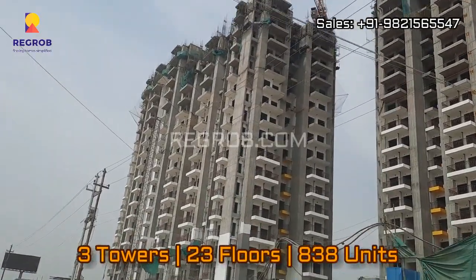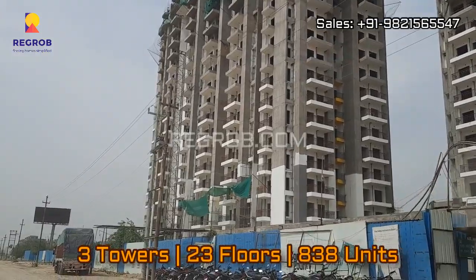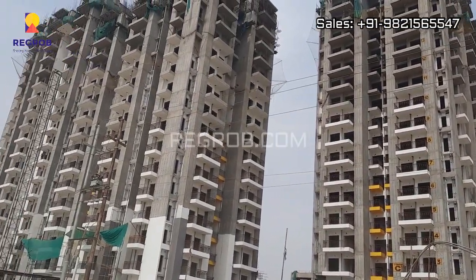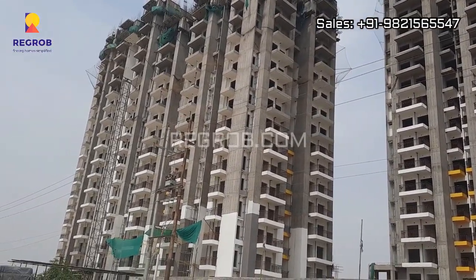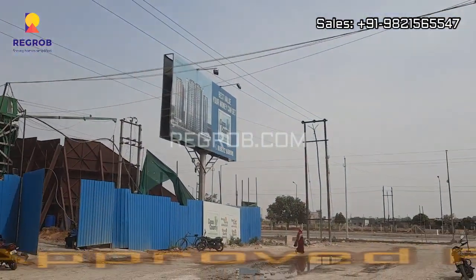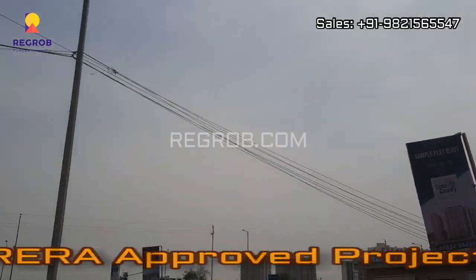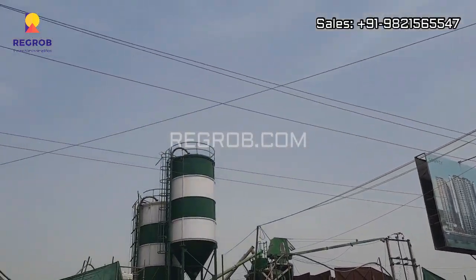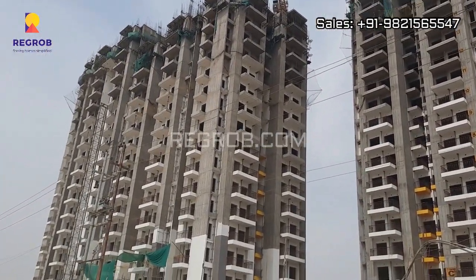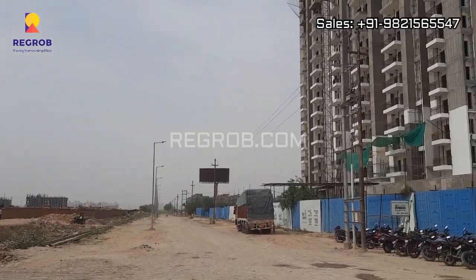There are a total of 3 towers and the construction is of 23 floors each. This project comprises a total of 838 units. So all the homes are thoughtfully designed with proper ventilation for light and air. And it's RERA approved. So the construction work is going on.